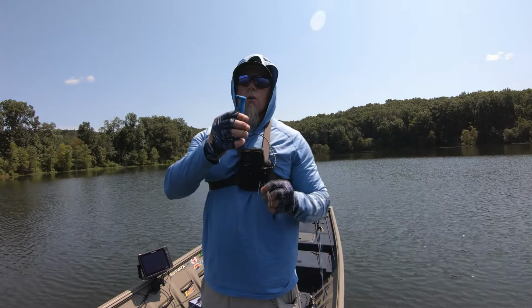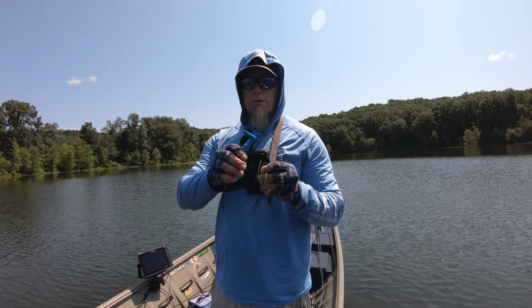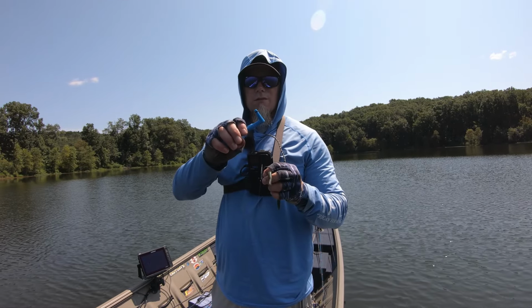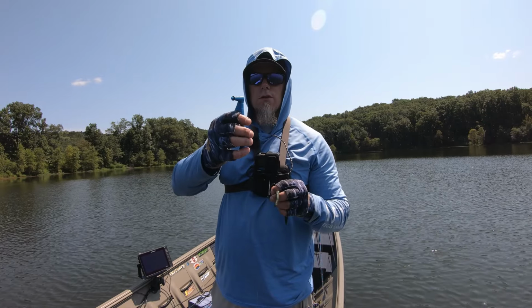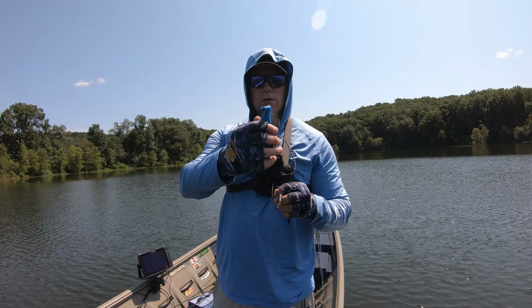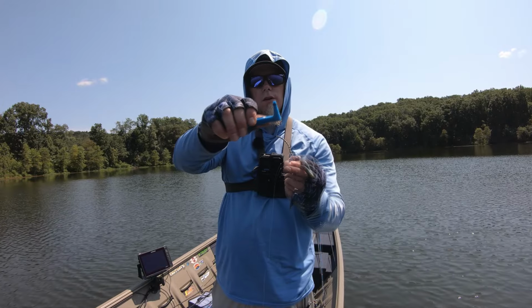But you do need an O-ring. They have different kinds of bands you can use. This is probably the easiest, and I don't know, it works. So I've got this Cuda Whacky rig tool, and you just put the little O-ring on there.